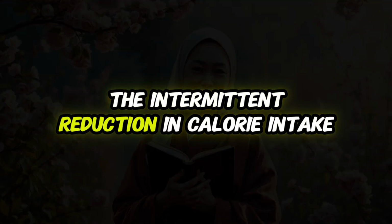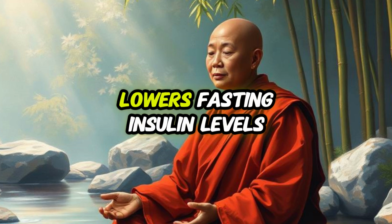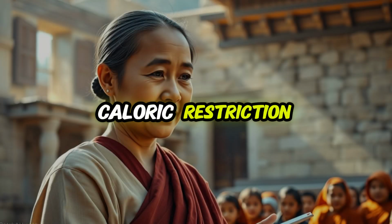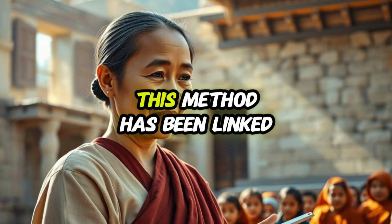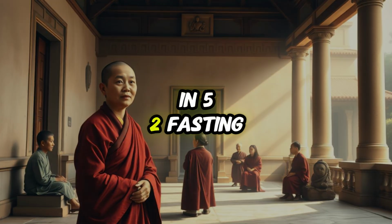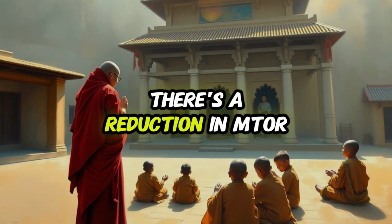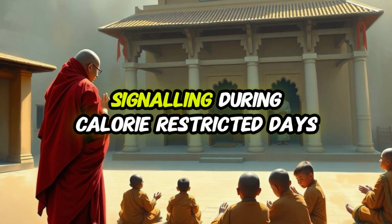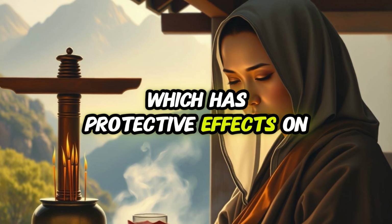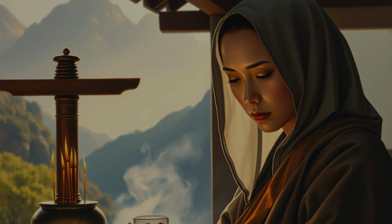The intermittent reduction in calorie intake lowers fasting insulin levels without the need for constant caloric restriction. This method has been linked to better weight management and improved blood sugar control. In 5-2 fasting, there's a reduction in mTOR signaling during calorie-restricted days, which has protective effects on endothelial function.